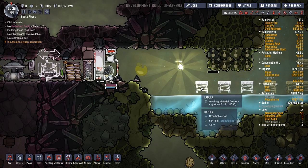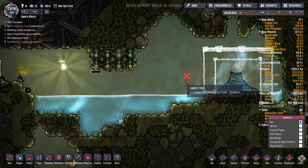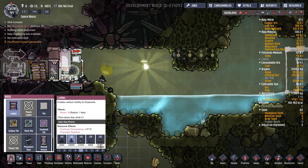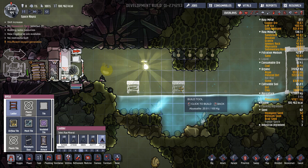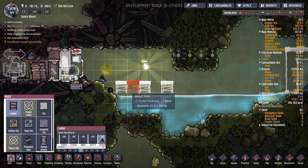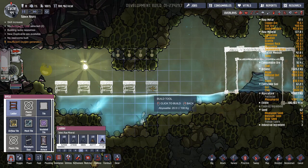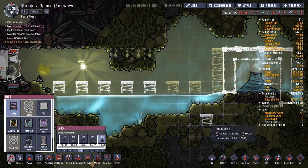Oh, hang on. There's building to do. Awaiting igneous rock. We could make these with abyssalite, couldn't we? Let's cancel those. As abyssalite is here, if we go like that. Oh, there's a plant there. Darn it. Okay, we'll do it this way. Abyssalite, like that, and go up the sides.